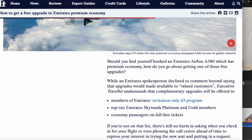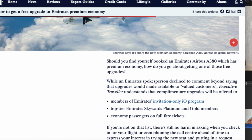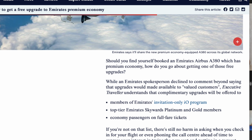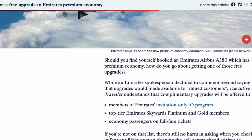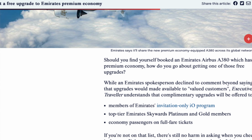Now, Emirates have stated that the way they'll be offering these upgrades for free is by prioritizing their own Skywards members. These are passengers who frequently fly with Emirates and have earned status on their Skywards program. My opinion is that most of these customers would either have already upgraded themselves to business or would already be flying business anyway. A lot of these members tend to fly business anyway, and that's how they accrue status quite easily.